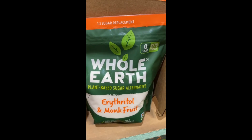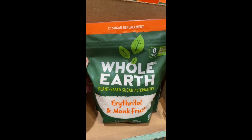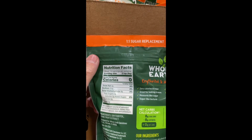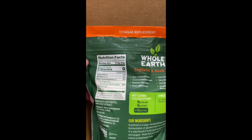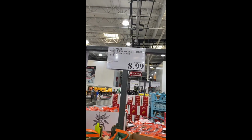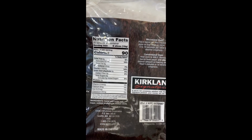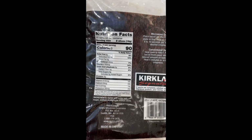So I haven't seen this product here before. Whole Earth plant-based sugar alternative, erythritol and monk fruit. So 8 carbs, all of it is the erythritol. Erythritol, monk fruit extract. That's your entire list of ingredients. $8.99 for the pack. That's a deal.